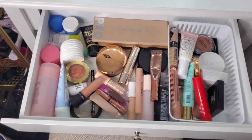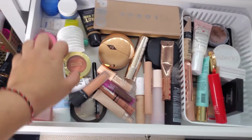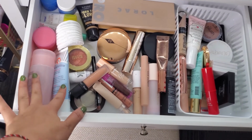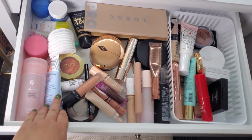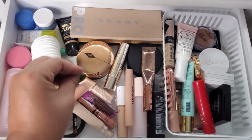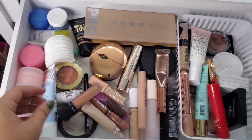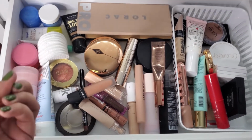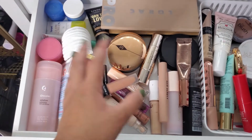So it looks messy, but it's actually quite organized to me. On the left side here, I have my skincare stuff. Just my Glossier toner, First Aid Beauty moisturizer, Laneige lip balm. In this main area are my go-to holy grail makeup products. These are things that I use daily, that I grab for all the time, where I don't want to have to look through my entire drawer. So I can just open this and grab it, use these every day.